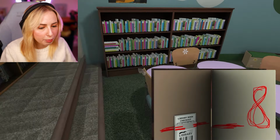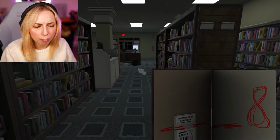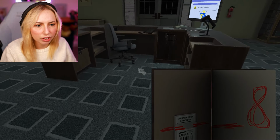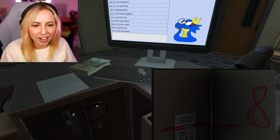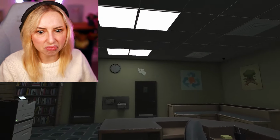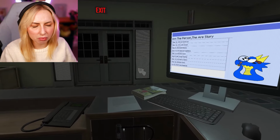Oh wait, I could crouch and pick that up. Oh hey, wait. That says like a symbol, something 8. Bit confused. But it does look like I can actually scan it, which is at least a plus. Can't do that with anything else. Here! And boops. Okay. Can I put that down? Cool. Something gonna eat me? I hope not.